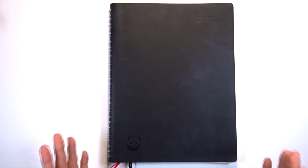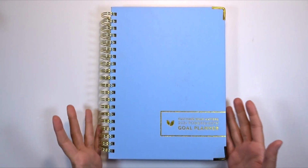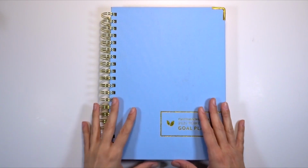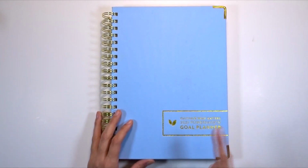That also comes in handy. So this is my work planner. The next planner I'm going to be showing you guys is my 2021 Cultivate What Matters Powersheets Goal Planner.